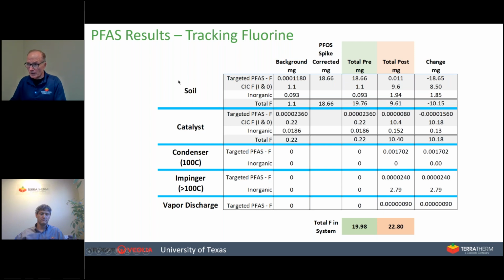I'm just going to walk through this quickly to give you an idea of what the story is, what these results tell us happened here. So background, again, very low, but some detectable levels of PFAS or target PFAS list. What's interesting is that the CIC analysis shows that we've got basically 1.1 milligrams of fluorine in that sand that was in the container. And we had very low inorganics. So one way to look at this is that this is some form of organic fluorine that's present in that sand. It doesn't show up as PFAS, but it shows up on the CIC analysis.